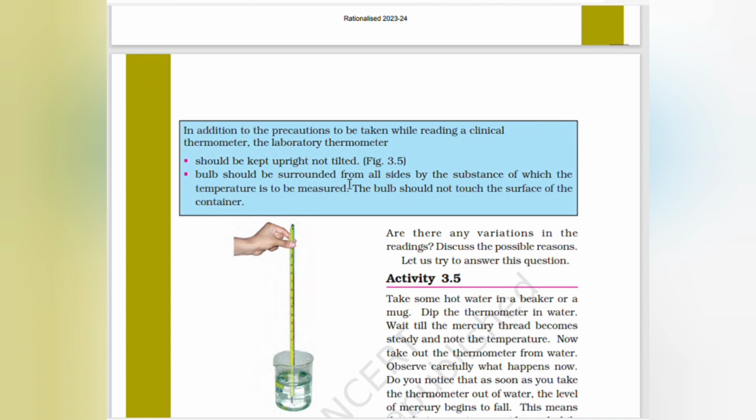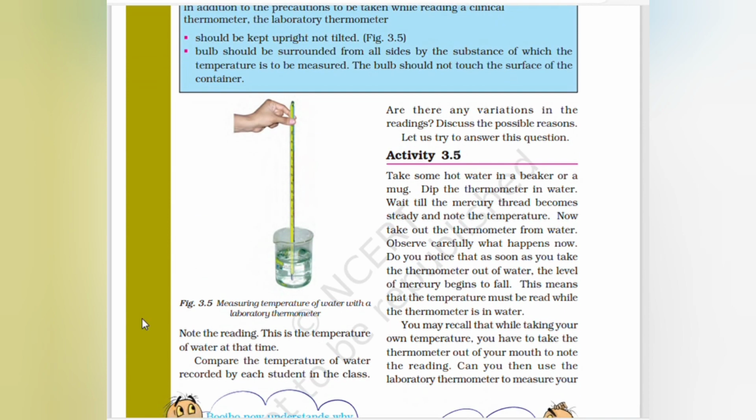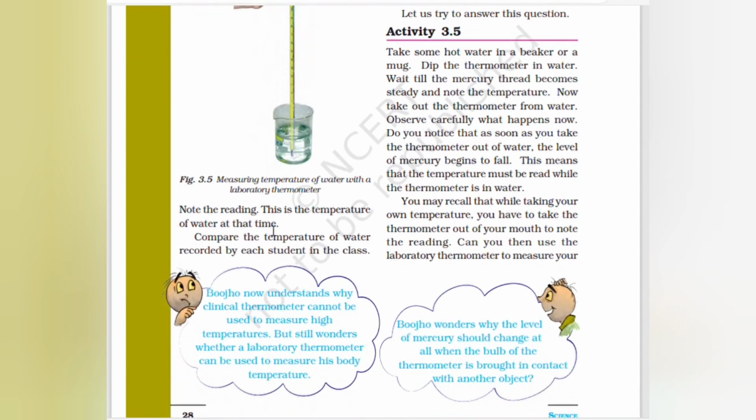Bulb should be surrounded on all sides by the substance. ഏത് സബ്സ്റ്റൻസിലാണോ നമ്മൾ ഇമ്മേഴ്സ് ചെയ്തിരിക്കുന്നത്, വെള്ളത്തിലാണെങ്കിൽ വെള്ളത്തിൽ, അതിലേക്ക് temperature should be measured. The bulb should not touch the surface. സർഫസിലേക്ക് ടച്ച് ചെയ്യരുത്, പക്ഷെ ആ ലിക്വിഡ് ഫുള്ളും അതിനെ സറൗണ്ട് ചെയ്യണം. Note the reading. This is the temperature of water at that time.